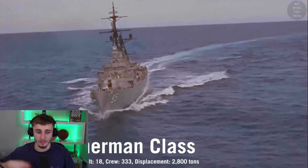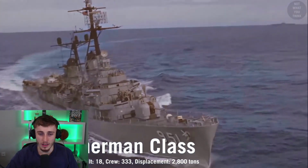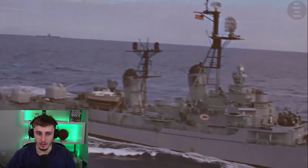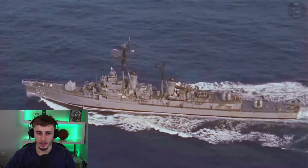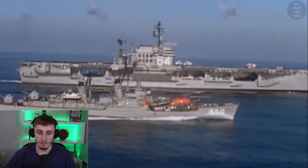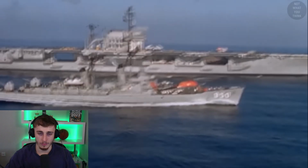The Forrest Sherman class was the last one to be a gun destroyer, as it was the last set of ships to be built without guided missiles. This looks a lot bigger. Instead, it had 3 5-inch 54 caliber guns, 1 fore and 2 aft. Besides the 2 previous experimental classes of destroyer leaders, this was the first major destroyer class developed after World War II.